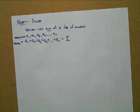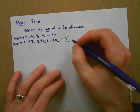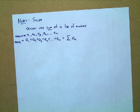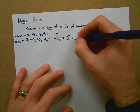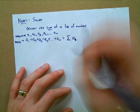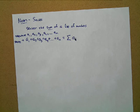So we're going to sum a bunch of a sub i, and the way we know how many of those to sum up, we start with i equal to 1. So we start with our first term. We're summing from i equals 1 up to i equals n. Sometimes we just put an n up there. So the n is on the top. So it sums from 1 to n, from the first term up to the nth term. That's how we can write that.